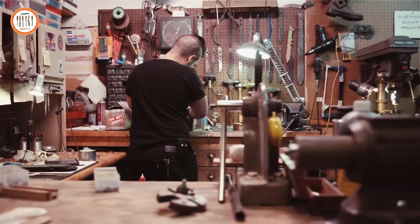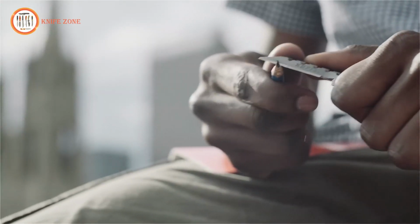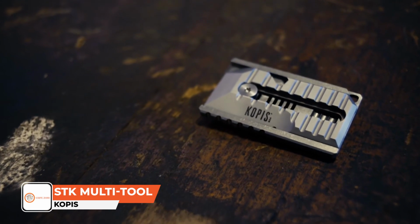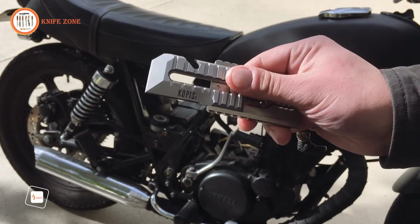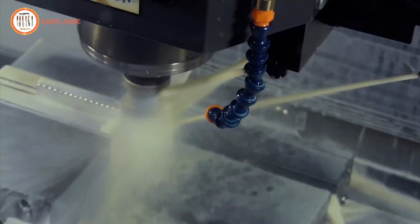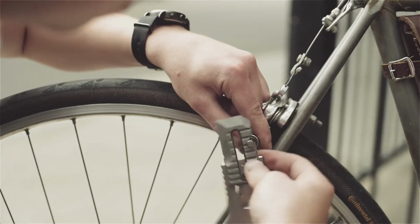In any demanding situation, having a reliable, compact tool at your disposal is crucial. Introducing the Copi's STK Multitool, an ultra-versatile, durable tool designed for everyday carry and outdoor activities. Machined and assembled with S35VN steel and 6AL4V titanium, it offers exceptional performance and strength.